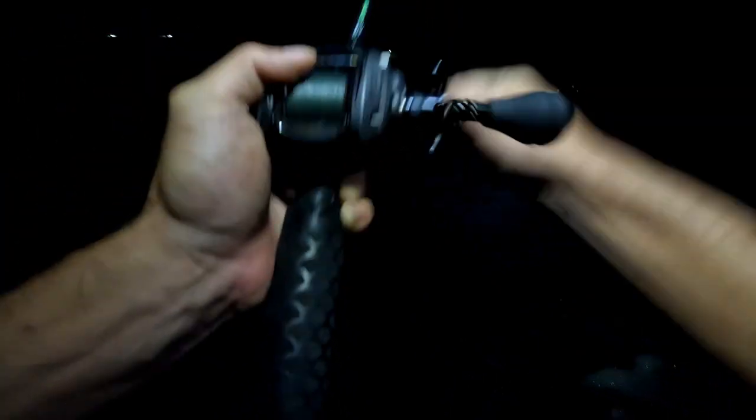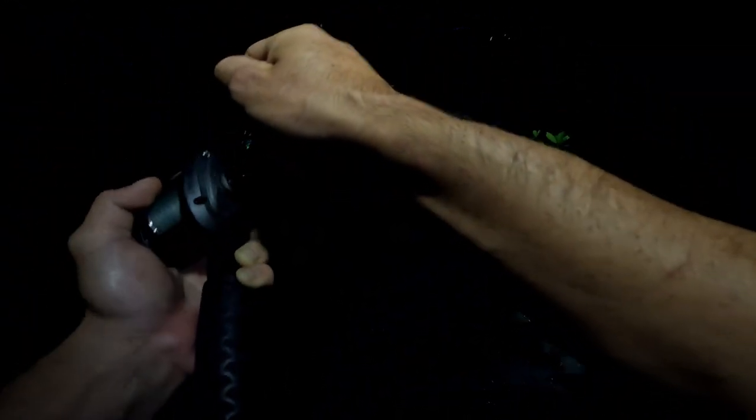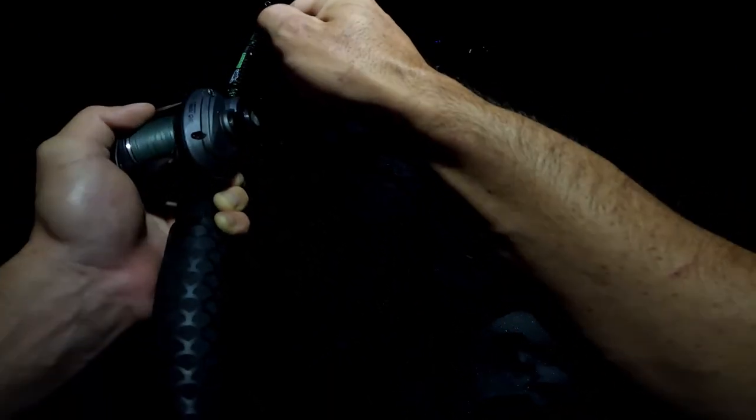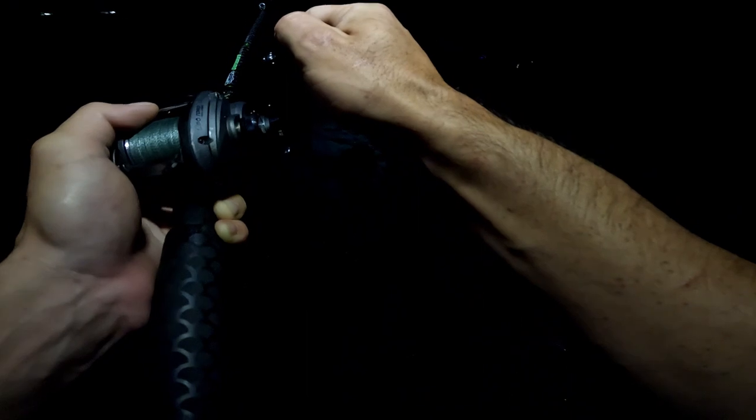Oh my god. I'll grab it, Cam. You sure? Yeah, 100 feet. Okay. I'll just have you grab the rod for me. Going this way? Yeah, maybe. You want me over there? No, you're good, but you just get where you're at.